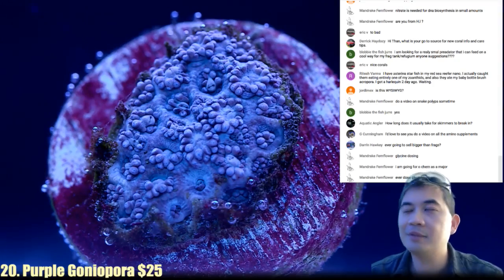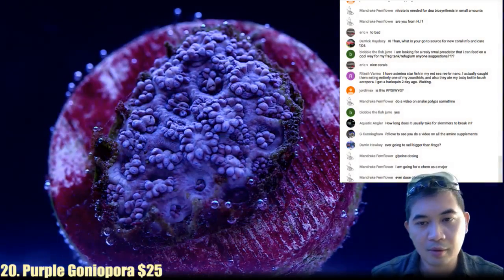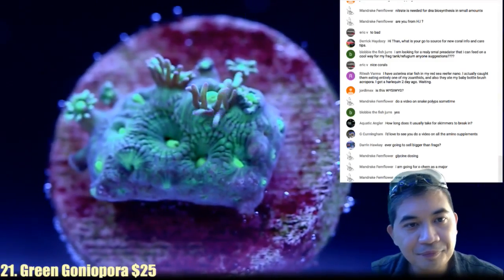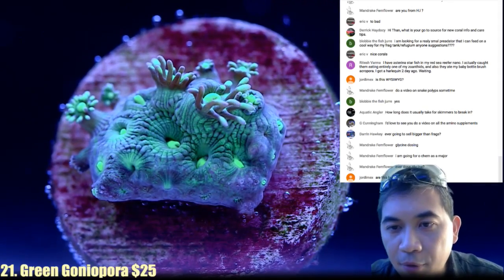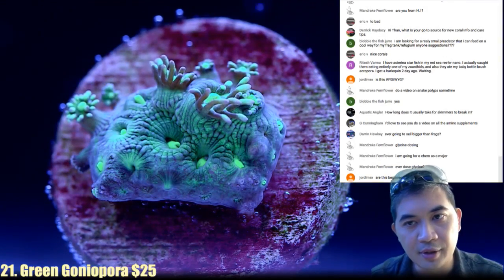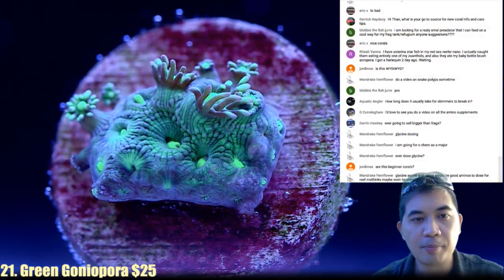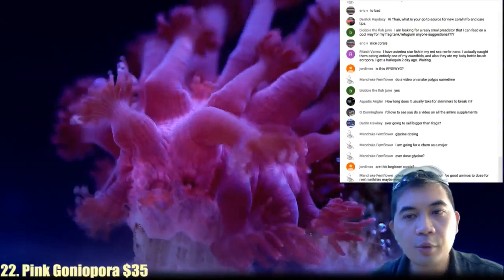And this purple Ganyopora, not cooperating. Maybe the next one will be better. The next one's 21. It's a green Ganyopora. Yeah, they're just not open. So actually, this green Ganyopora, at least it looks like he's been growing. He's got a lot of heads curving down towards the base, but not extended today. How are the pink ones? Pretty good. Okay, so this is 22.